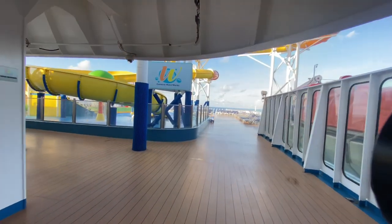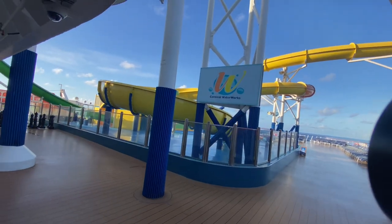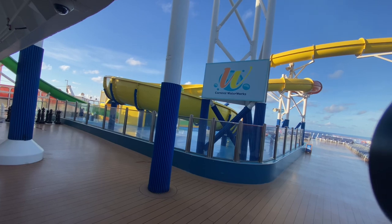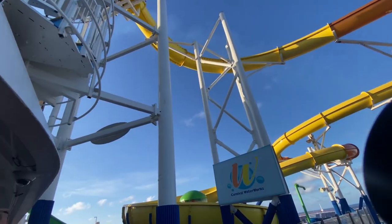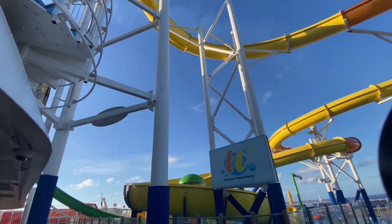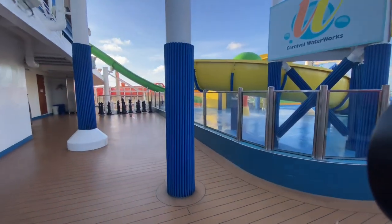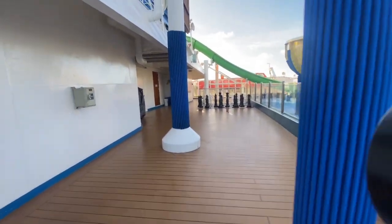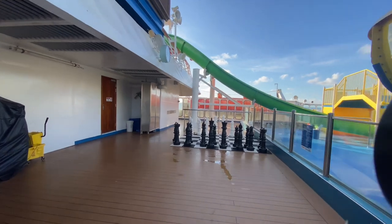So Carnival Waterworks, these are the slides. You want to come and enjoy the slides, this is where you would go. And I told myself I was going to get on that slide, but that's a lie. I will not be doing that. I try to think that I'm brave, but I'm actually not. I'm a chicken.